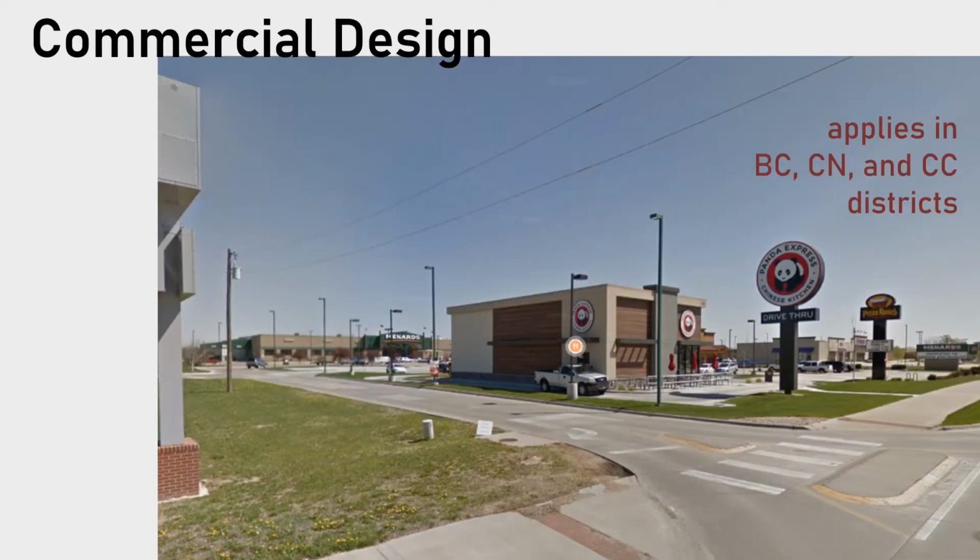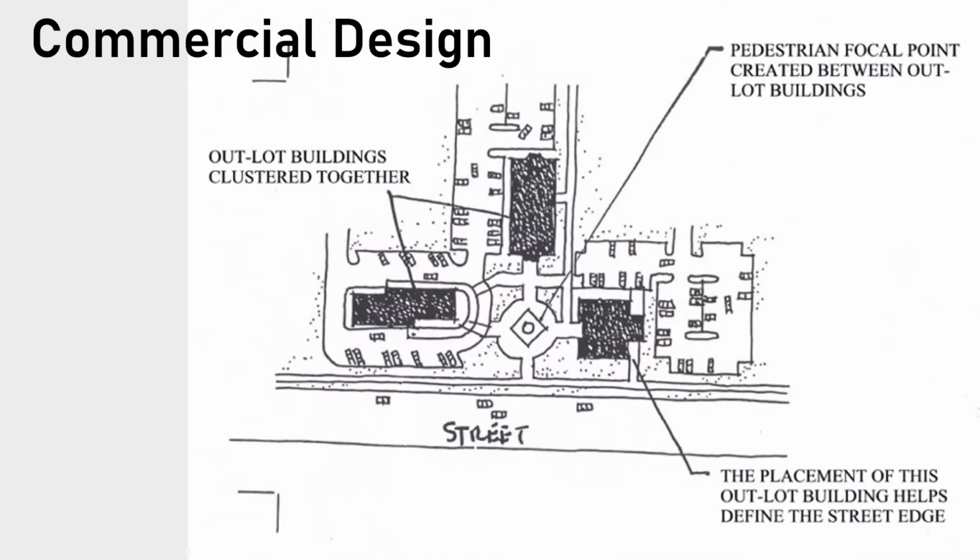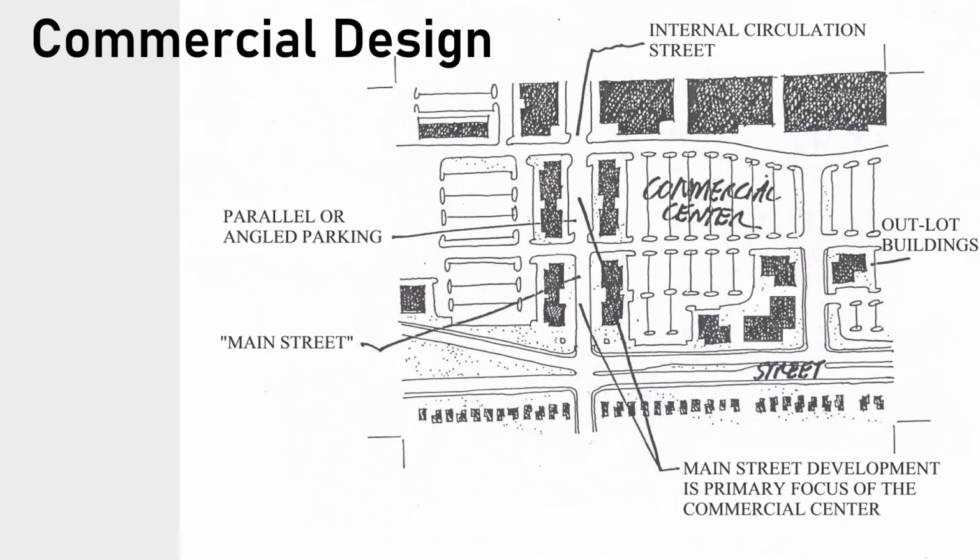General commercial design standards apply to the business commercial, neighborhood commercial, and community commercial zoning districts. The intent of the standards is to add some visual appeal, to put buildings up to the street, and to make development more comprehensible and accessible to walkers and bikers. By and large, this is a codification of trends that we've been seeing over the last couple of decades.